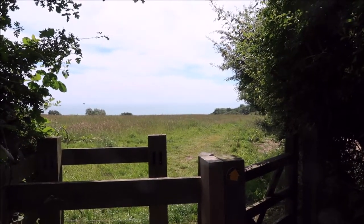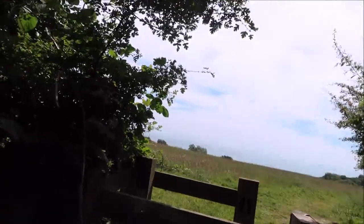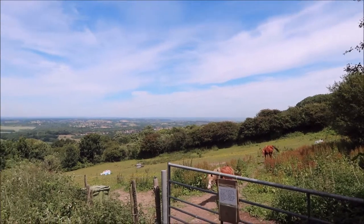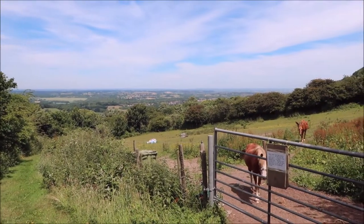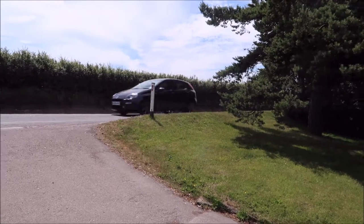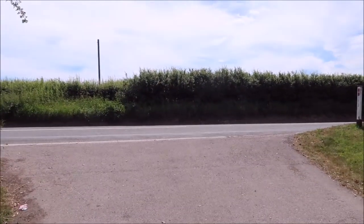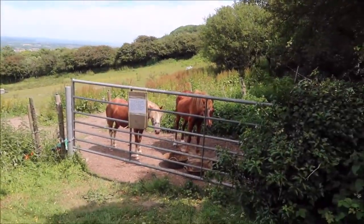Here we are. We've made it to the main road, which is just behind me. There is a mosquito on my leg. We just walked off of the road quickly because we saw an amazing view on our way back to Fairlight, and it is fantastic. And there's these two horsies here.